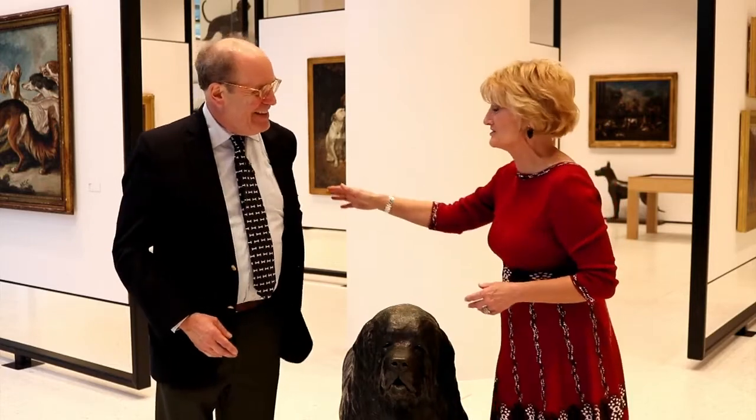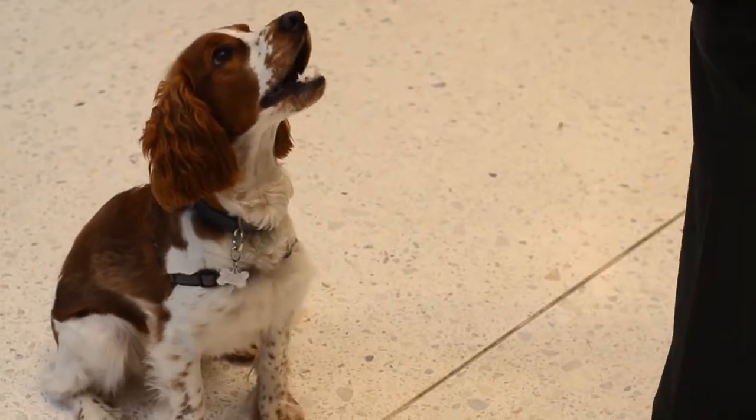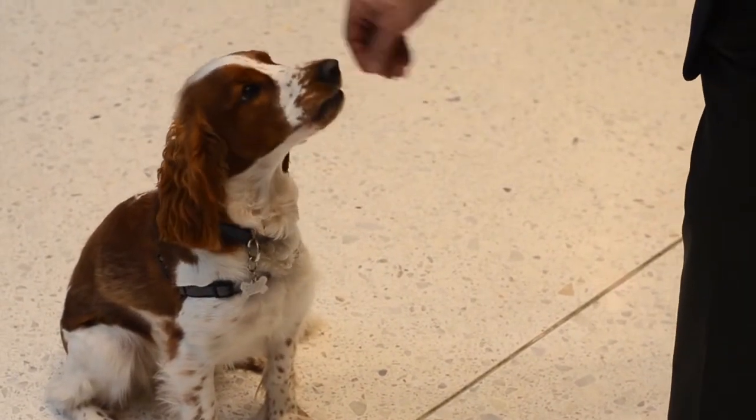Yeah, she knows Dad's here talking. I'm not paying attention to her, but I bet Dad has a treat in his pocket. Treat? Yeah, that works. She's a good girl. Good girl.